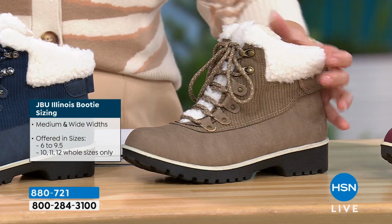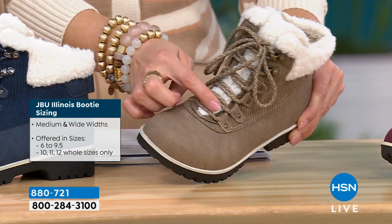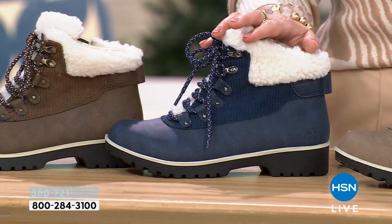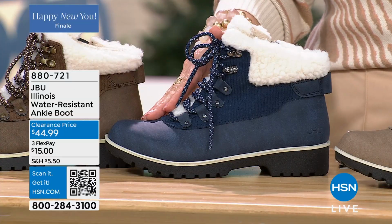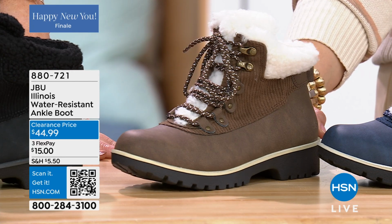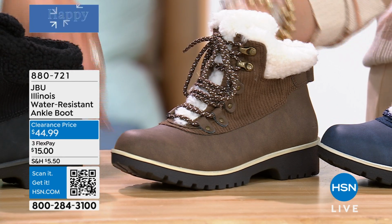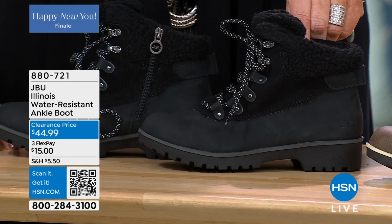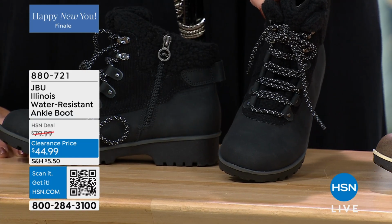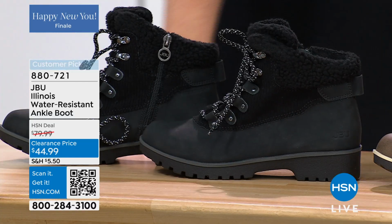That's correct. Gorgeous neutral. Love that color combination. Don't you love how you can see the Sherpa sticking all the way up through on the tongue? Then we move down the line, and we have our navy blue. Next to that, we have the brown. I kind of love that brown. Yeah, it's a little deeper, a little richer than the taupe. Pretty. And then on the end is the black. We have sizes 6 through 10 with half sizes, and then whole size 11 and 12. And we have medium and wide width.